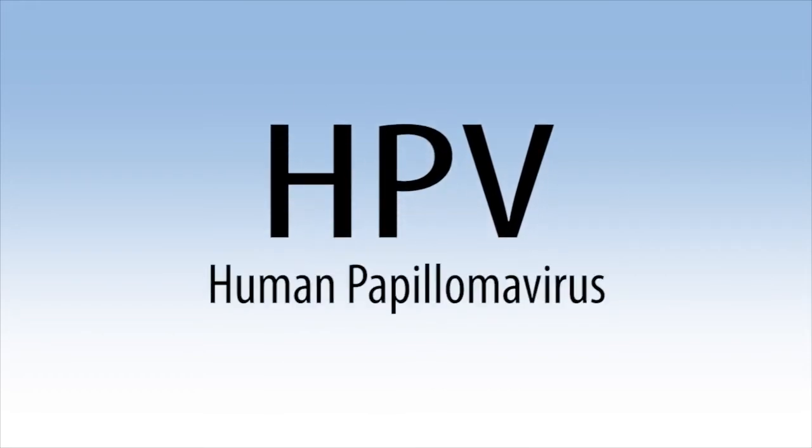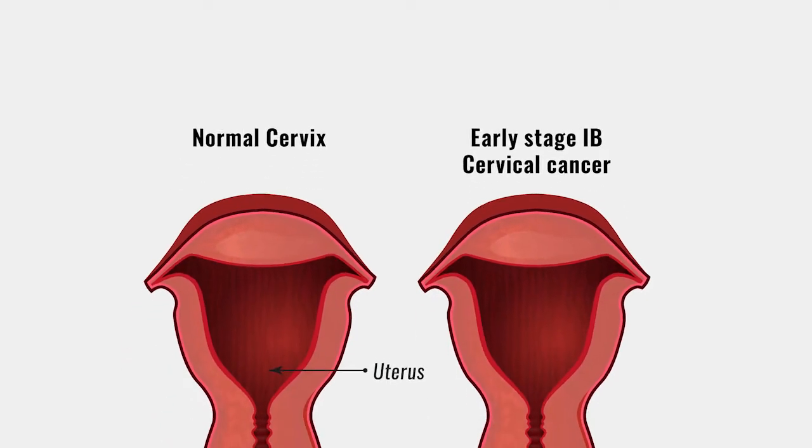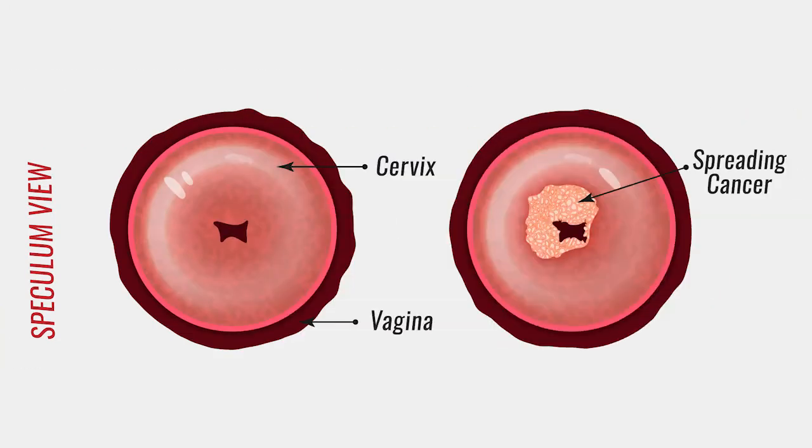Abnormal Pap tests are often caused by HPV, or human papillomavirus. HPV is a very common, slow-growing virus. It can cause precancer and rarely cancer of the cervix. It is estimated that 80% of people who are sexually active have been exposed to HPV at some point in their life. Exposure to HPV could have happened years ago.